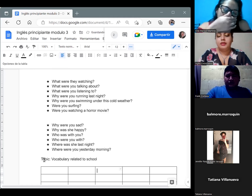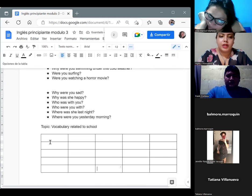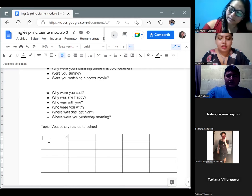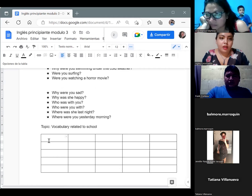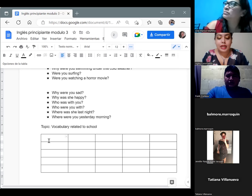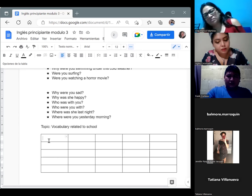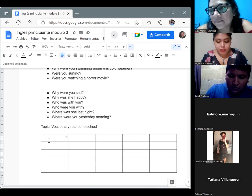But I remember that I'm not just talking about a basic vocabulary. In this case, we are going to see some verbs also, spaces. Some things that we can have on the classroom, some words that we can use at school, and also words that are referring to teaching.